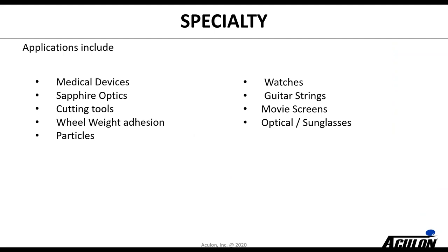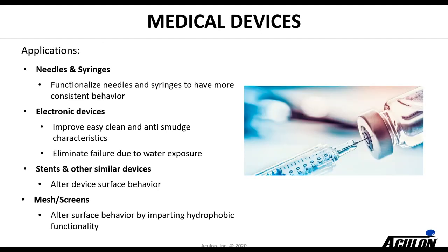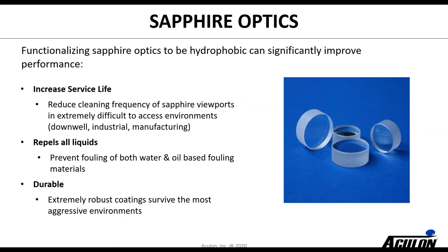In our specialty business, as I said at the start, we do a pretty broad collection of things from medical devices to consumer electronics to consumer goods to movie screens, a number of different things. So in medical devices, it could be needles or syringes. It could be electronic devices, as I say, in operating rooms, wet working conditions, and you want to eliminate failure. It could be metals and stents or guide wires, and it could be the meshes and screens. So a lot of different things we can do that provide functionality to those applications.